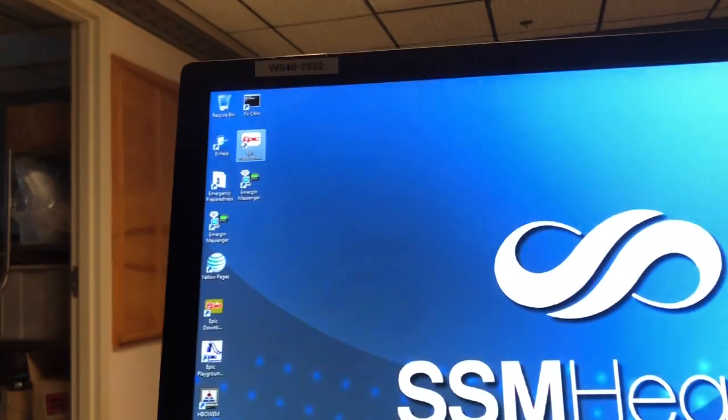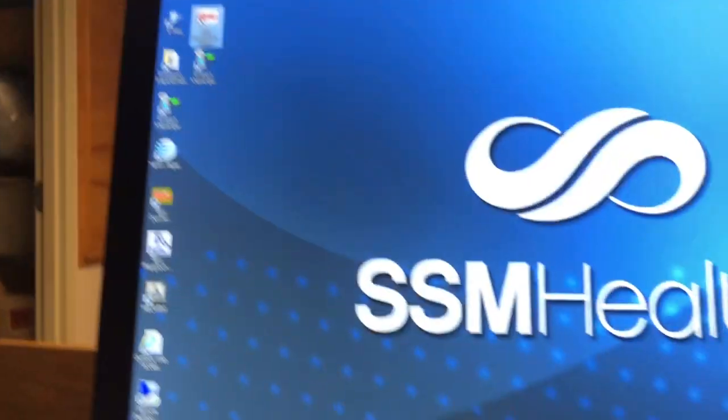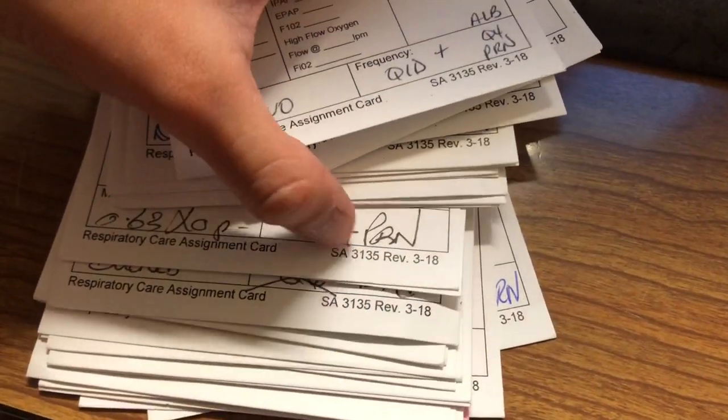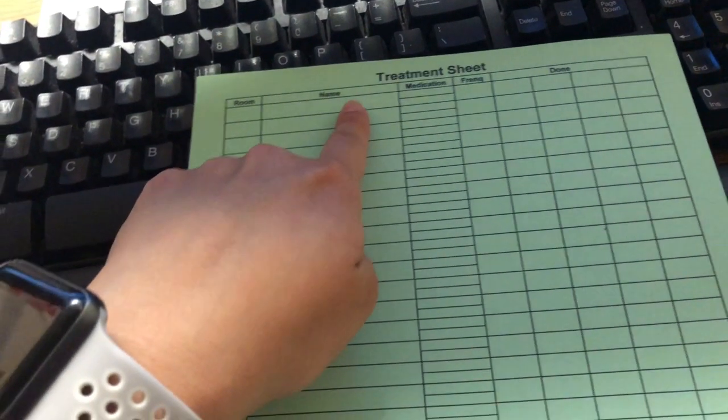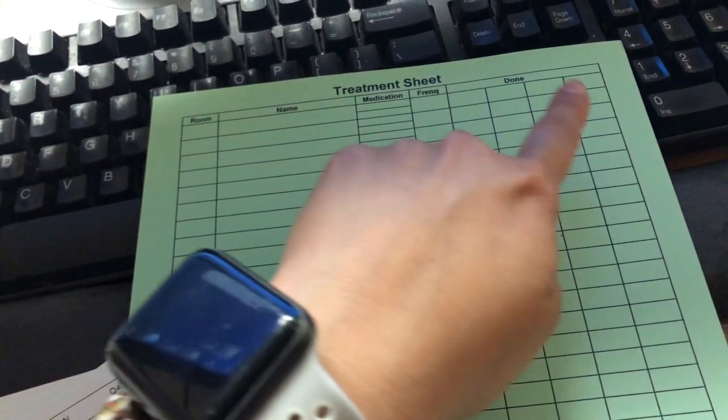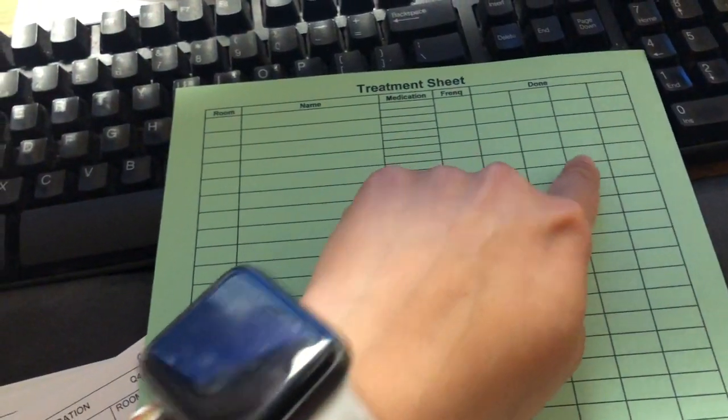Our Epic system is pretty awesome because we can see literally to-do, son, to-do. So all of our patients have their own card that have respiratory stuff, so that's how we know what we need to do with them. Use this green paper because it's very simple. So patient name, medication, frequency, and then you can put whatever you want in those boxes. And then we get another thing. This is our smoking cessation. We go and educate the patient about smoking.